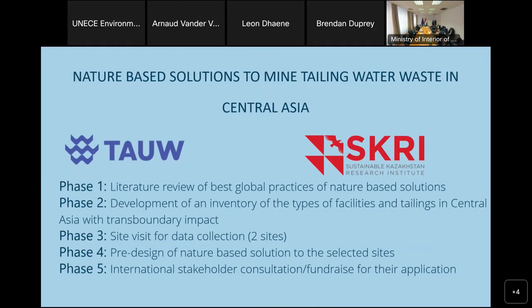it down a bit, and then we selected 2 sites which have transboundary impact, where we want to actually go to the field site, collect data, and then develop another design or concept as a practical nature-based solution to water waste in 2 different locations. One is in Kyrgyzstan, another one is in Kazakhstan. And then finally, to basically have an international conference to try to sell this idea internationally. Next slide.